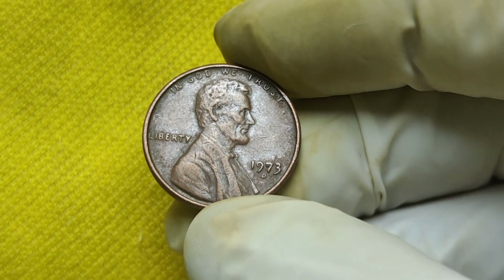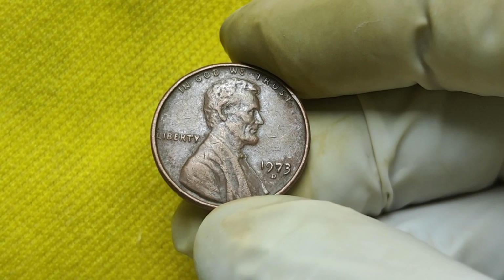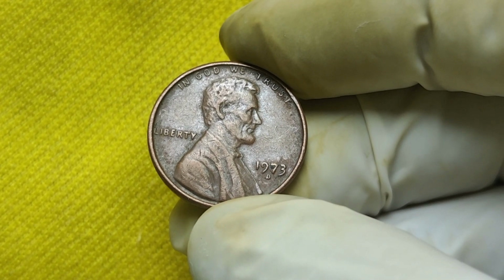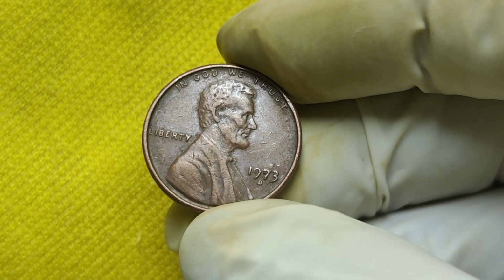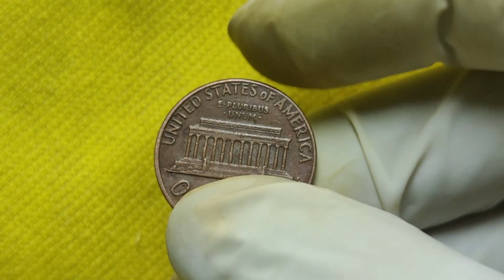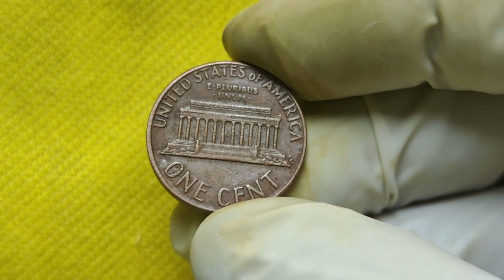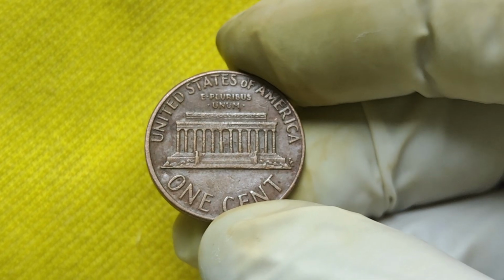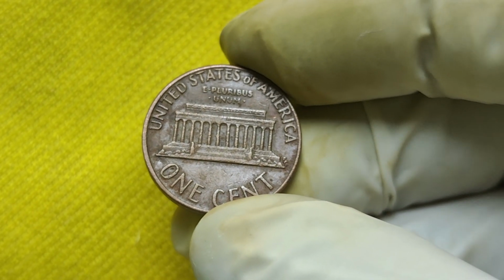Could a penny from 1973 make you a fortune? The 1973 Lincoln penny might be sitting in your pocket change, and some of these coins are worth thousands of dollars. Stick around, because in this video, we're diving into the fascinating history of this penny, how to identify valuable ones, and what makes certain 1973 D Lincoln pennies so incredibly rare.